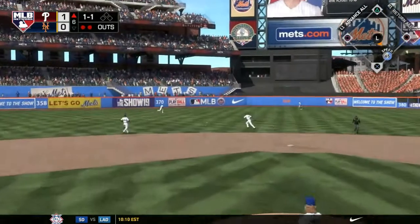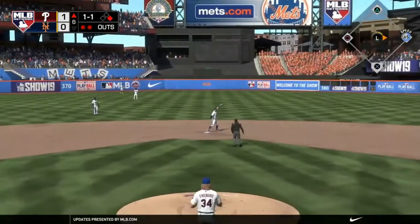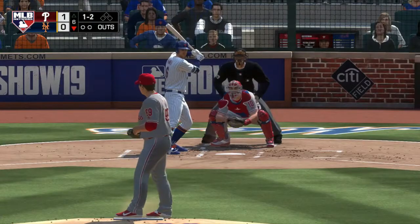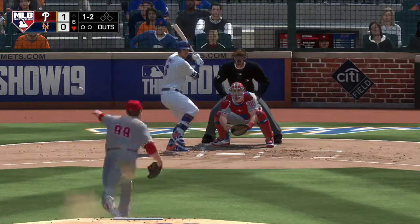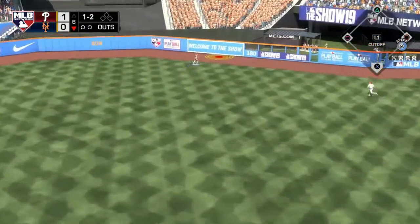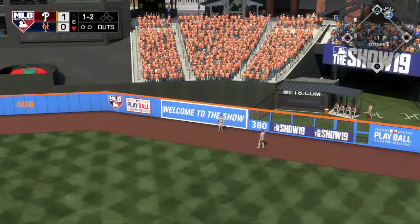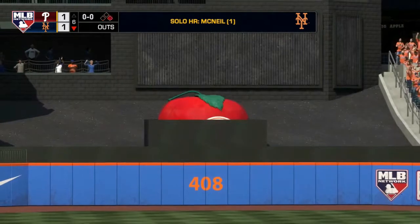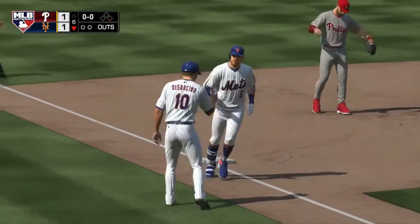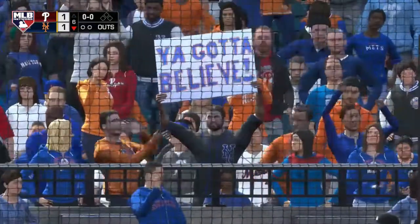Top of the sixth, 1-1 count for Bryce Harper, and Harper's going to fight one into left field right there for a single with 2 outs. So things could be cooking, but they're not. 1-2 count now for Hyun-jin Ryu, and Ryu's going to let up a deep fly ball. This one's carrying. Hazley at the wall. He leaps and he does not bring it in. That is a solo home run for Jeff McNeil.